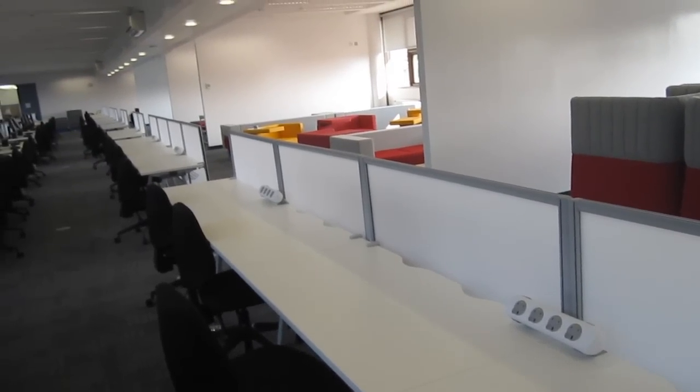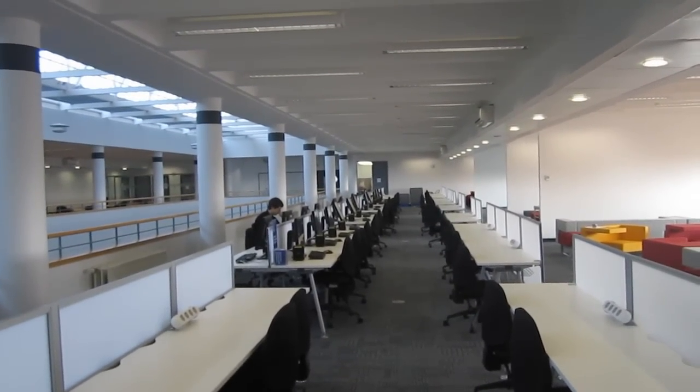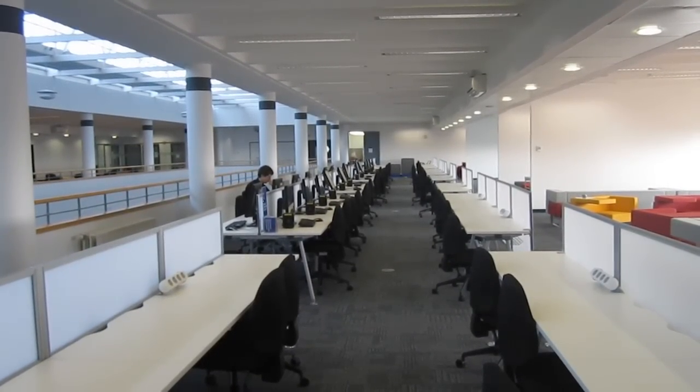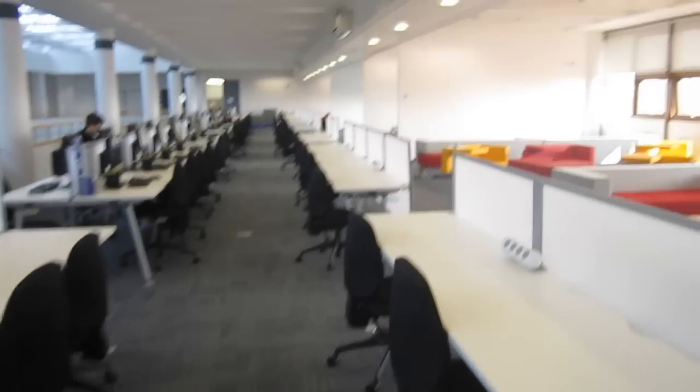On top of these ones for your laptops, you've got like 40 odd thin clients. So that's basically everything you need from a PC, like word processing, internet and stuff. But none of the technical stuff. You won't get the more advanced programs. These are the laptop tables.